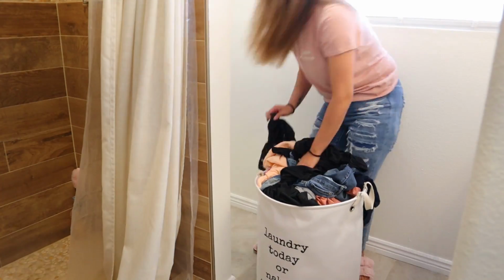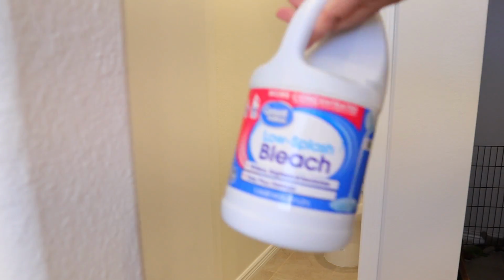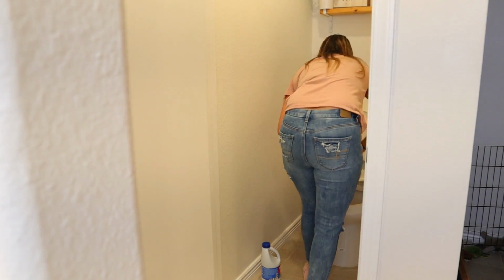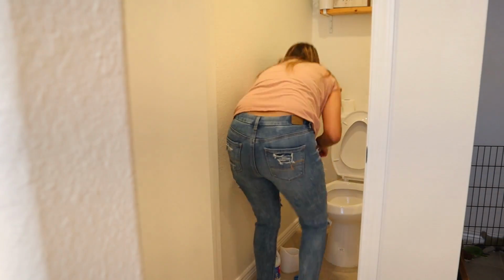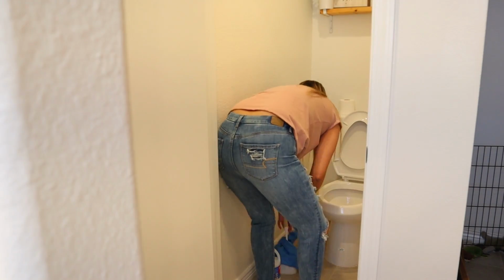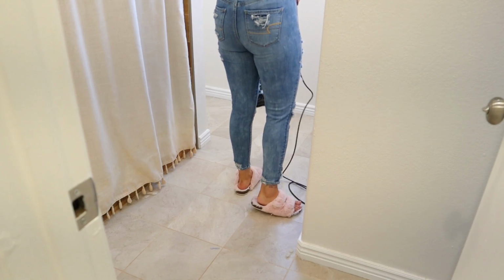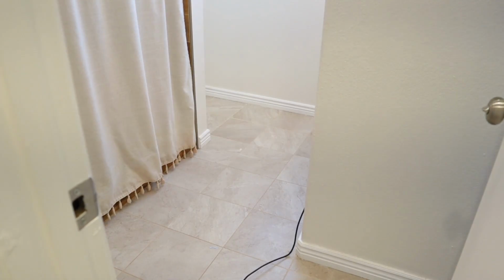I wiped down the counters. I picked up certain things that were lying around, including the dirty laundry, which I didn't get to on this day. But nonetheless, I went ahead and also cleaned up the toilet real quick. I only used the Microban, and then once that is clean and wiped and rinsed, I do a splash of Clorox, and I just leave that in the toilet until someone flushes it. But nonetheless, like I said, I just did a quick little cleanup. Here I am vacuuming, and I will mop later on. When I finish mopping the main living area, I will come back and mop the bathroom.